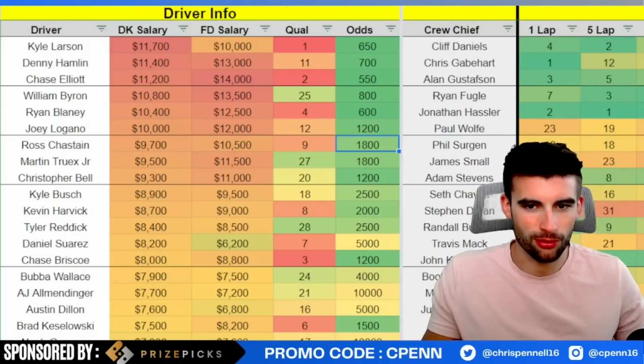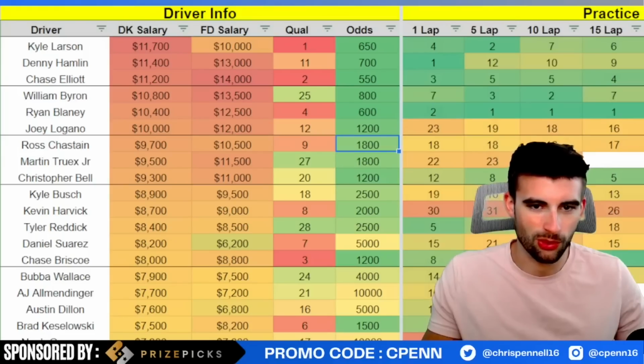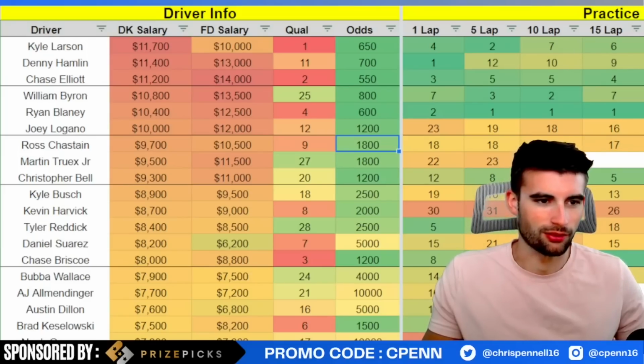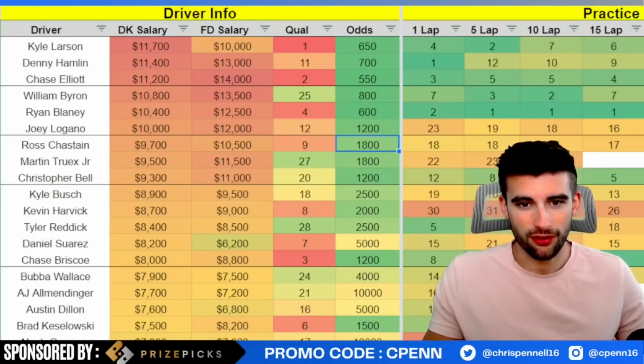But qualifying on the pole and being pretty strong in practice, 4th in the 1 lap, 2nd in the 5, it wasn't bad or anything, but in the 10, 15 lap runs, he was 7th and 6th, but then got even better in the longer run here. Not as many drivers ran long runs as far as 20, 25, 30 laps. Some guys got up to 50, but I don't want to expand it that far. So he has a good car.